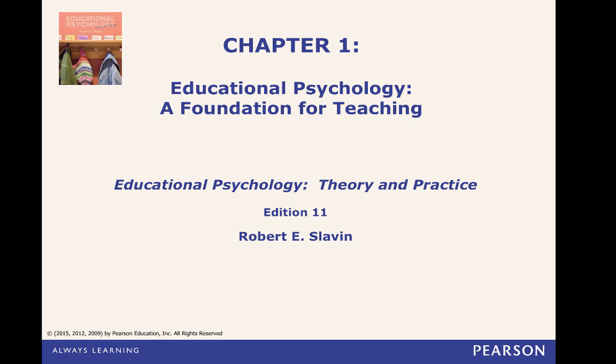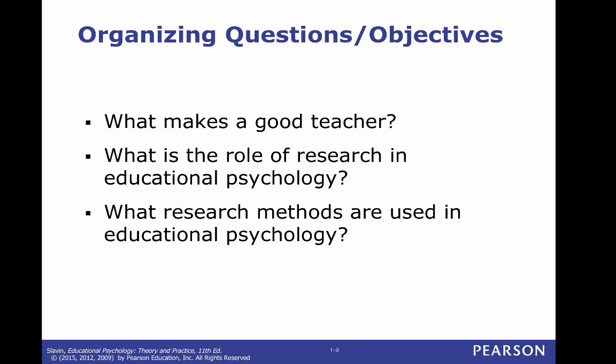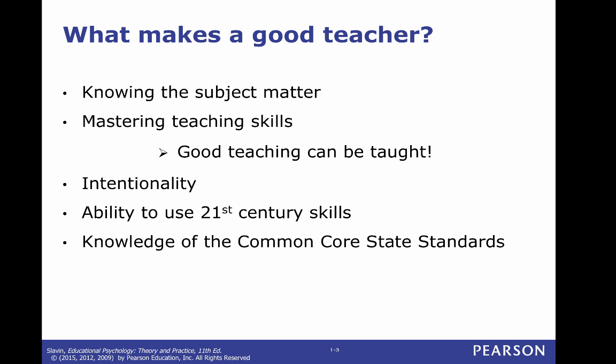Chapter 1, Educational Psychology, a Foundation for Teaching. In this chapter we're going to look at what it takes to make a good teacher. And then we're also going to look at the role of educational research in psychology, and then the different types of research methods that can be used to test those educational research theories. So what does make a good teacher?